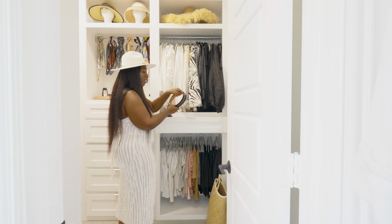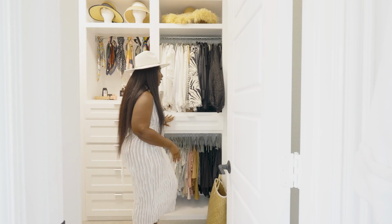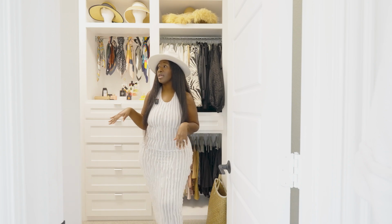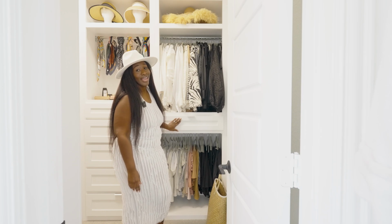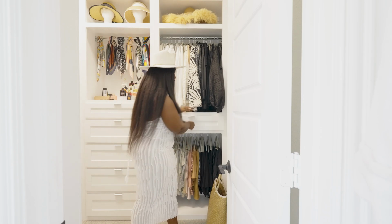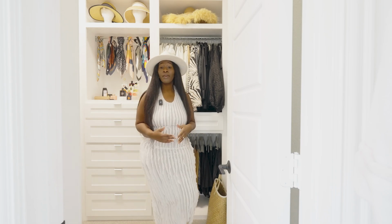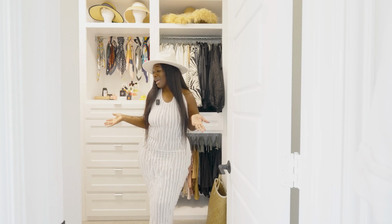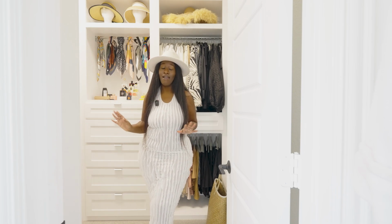I have my bells and stuff like that in here. So just to really organize my life, I made sure that every frame had a drawer. You'll see a ton of drawers in here, and then I also have my deep drawers for my workout clothes, my nightgown, my underwear. Everything has a drawer.